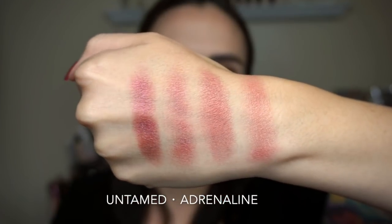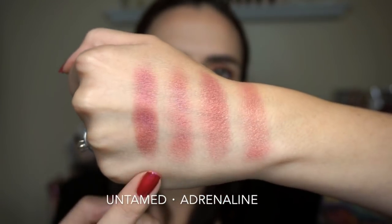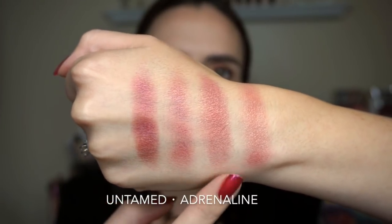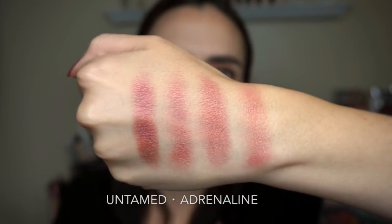These do look pretty similar on my skin tone though. I think in person you can tell this one's more purpley, more of a berry, and this is more of a red. Now that you've seen all the swatches, I want to show you a quick demo using some of the shades from this palette, and then I'll wrap up all my thoughts at the end.